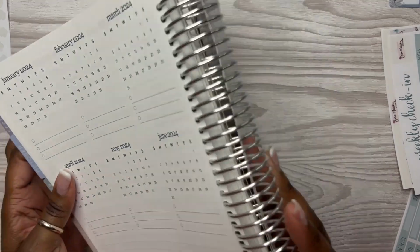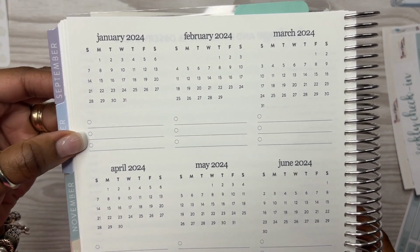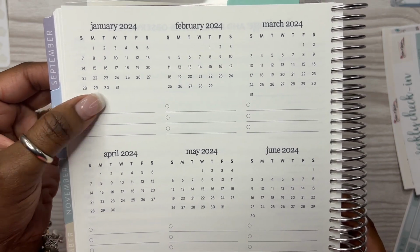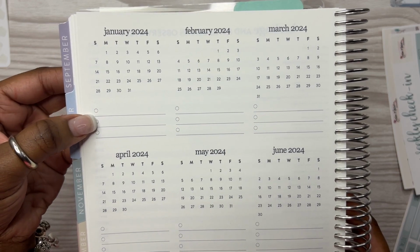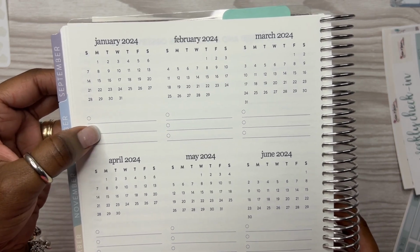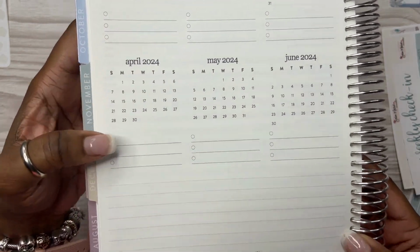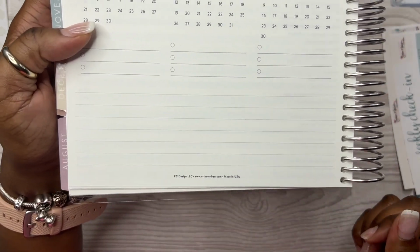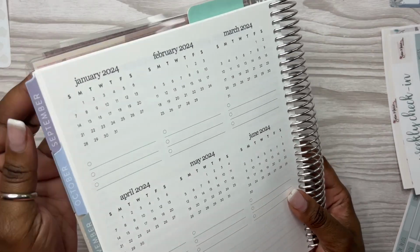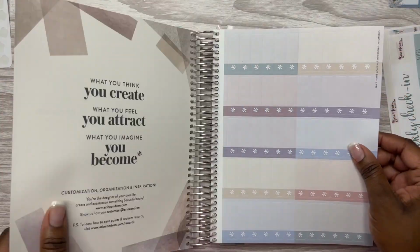And then after each month, you have 3 checklists here that you can put down if you want to notate birthdays, events that are going on, doctor's appointments, specialist appointments, anything like that for the future. And then you have some lined spaces here for any other notes that you may need to write down. Okay, so that's for the entire year.